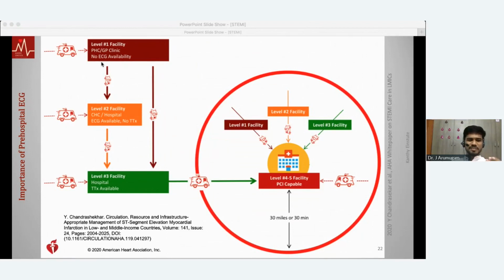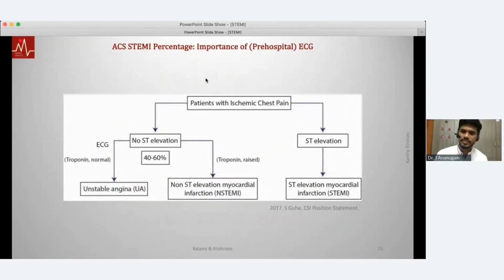A lot of time is wasted because this diagnosis needs ECG and that ECG is missing. Specifically, pre-hospital ECG is missing. If we have that setup, you could save time, in turn give appropriate treatment in a timely manner, and in turn, you could save lives. Okay. Now, this is the pre-hospital ECG.